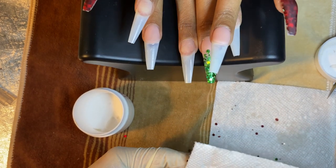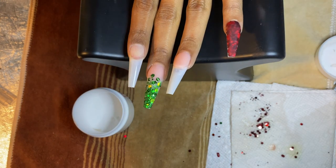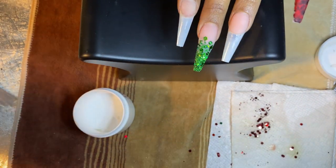At first, y'all was just like, oh, one green nail. But right. It came out real popping. Let me put the clear on it first. Okay. It looked cute, though, y'all, mm-hmm. Right? Mm-hmm.